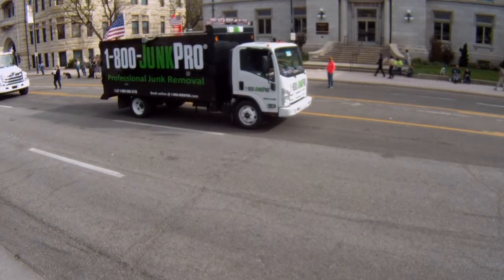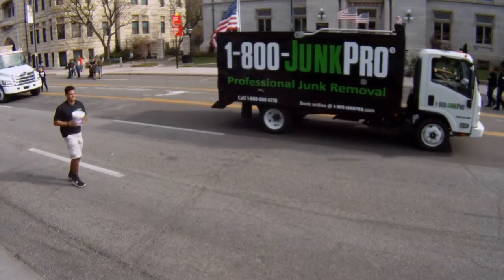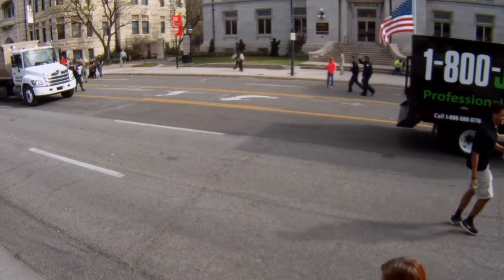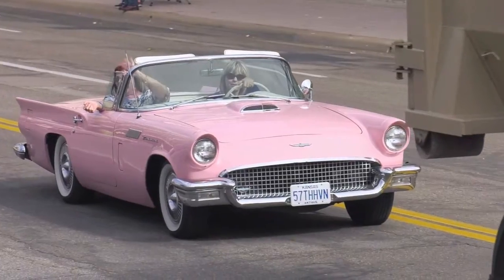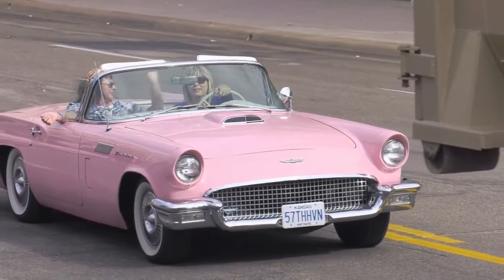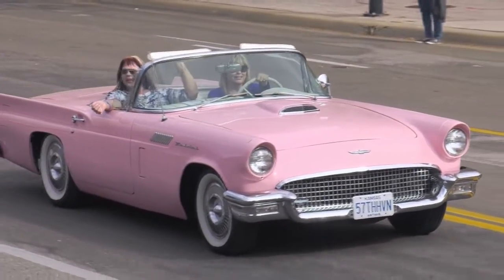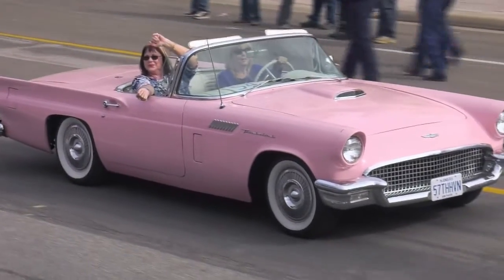And next, if it looks like 1952 just happened, it's because it's the Mid-Kansas Vintage Thunderbird Club. All these entries are either classic or vintage Ford Thunderbirds from the Mid-Kansas Vintage Thunderbird Club and the Wichita Classic Thunderbirds. It's the club's mission to preserve Ford Thunderbirds from 1955 to today. The bubblegum pink ladies, I love it.